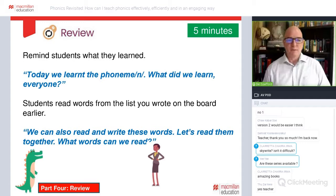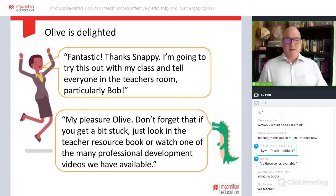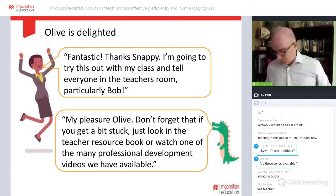Now, back to Olive. Olive is delighted. She thinks these books are fantastic and these resources are fantastic, particularly these teaching cards, which, as I said, have got lesson plans on the back taking you all the way through. They're really fabulous. She's going to try it out in the class herself. She's going to tell everybody. She's even going to tell Bob. And Snappy says, "My pleasure."